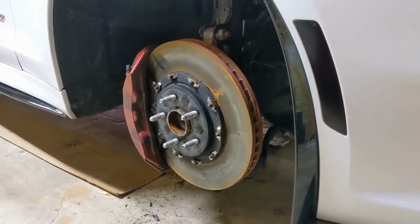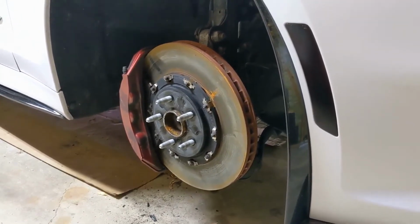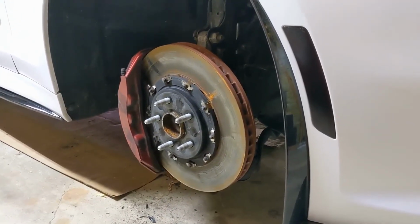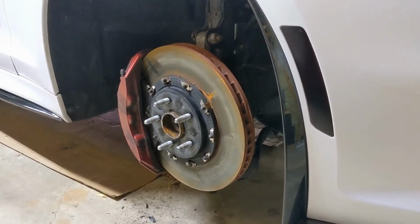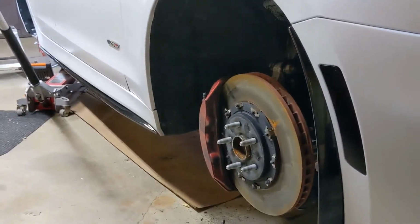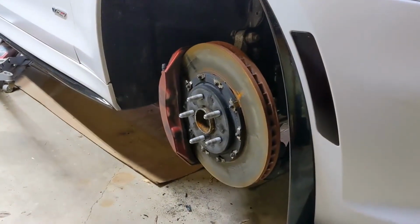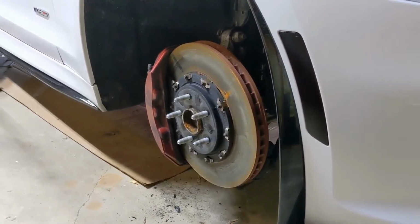When they got warm, I did have a little bit of inconsistencies in the pedal. Sometimes it was firmer than others. Sometimes there was good initial bite, sometimes there wasn't. So it's not like the pads were amazing that warrants them not lasting very long. I'm just overall not a big fan.